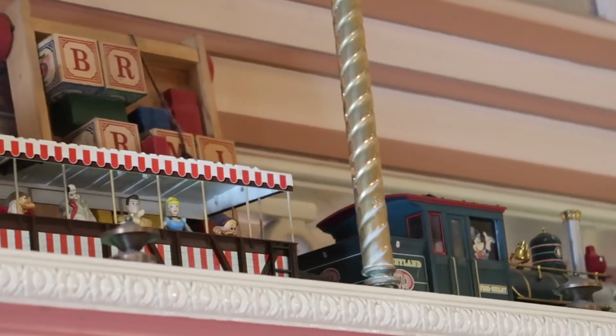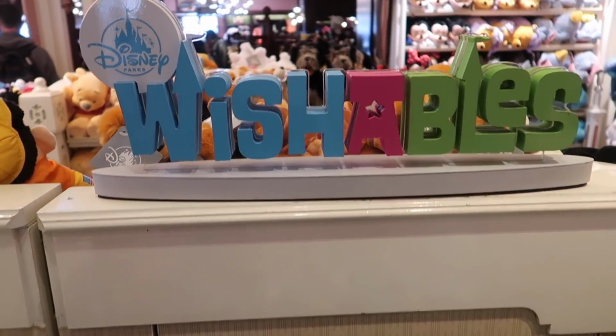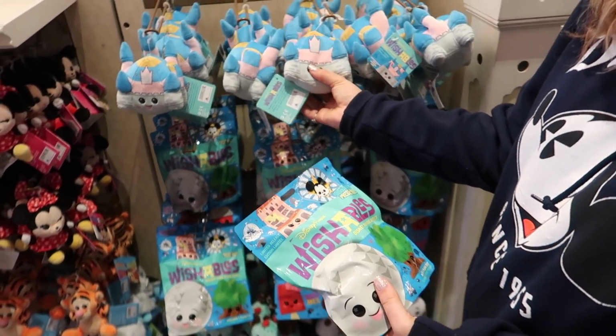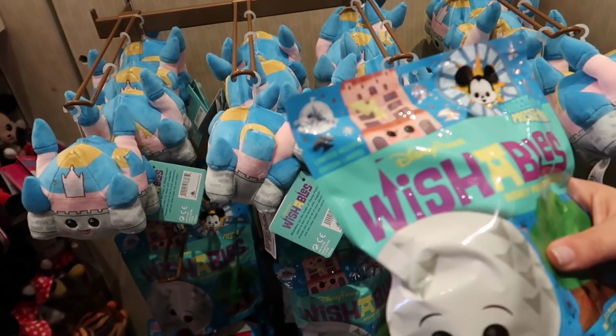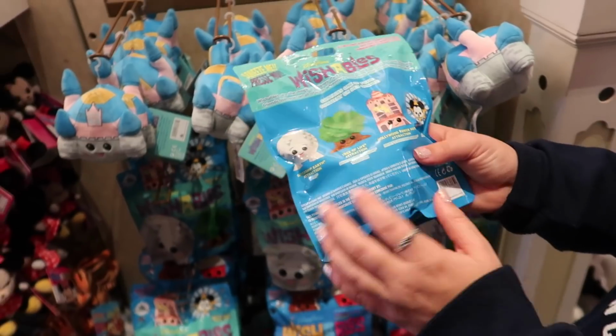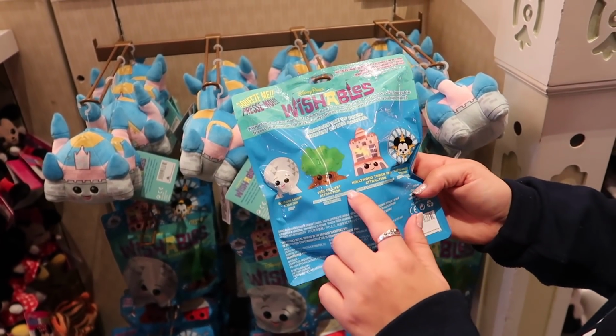Characters on it? Yeah. Okay, Park Life Wishables. Look. Yep. Oh! So these are like the new ones. This one you could just buy the castle, but then you could get like Tree of Life, Epcot, Tower of Terror. Is that a mystery thing? Yeah, it's basically a blind bag. It could be one of these two, or one of these, the Fun Wheel.